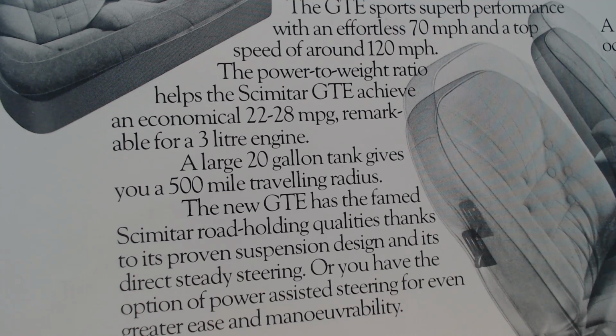The new GTE has the famed Scimitar road-holding qualities thanks to its proven suspension design and its direct, steady steering. Or you have the option of power-assisted steering for even greater ease and manoeuvrability. You know, nice to have power steering at this time to show you. These were a little bit more upmarket in some ways.